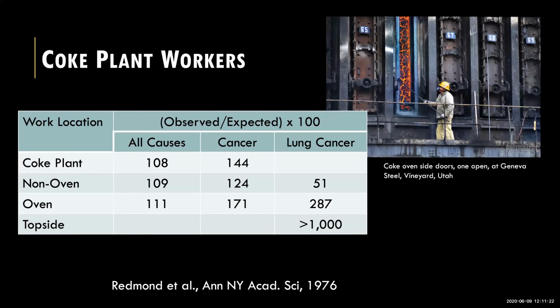For those of you who don't know, a coke plant is a really, really dirty job. And if we take the coke plant and look at the oven, this is a picture of someone working at the oven. There are some pretty horrendous fumes coming out from heating the coal or the petroleum coke up, to drive out all the bad gases and vapors in there, which of course go into the air. And what we notice here is that those who work in the oven have a 70% higher rate of cancer than other steel workers in other parts of the plant. But if we talk about topside, where the fumes are really coming off, the lung cancer rate is about 3 times higher for those who work in the oven.